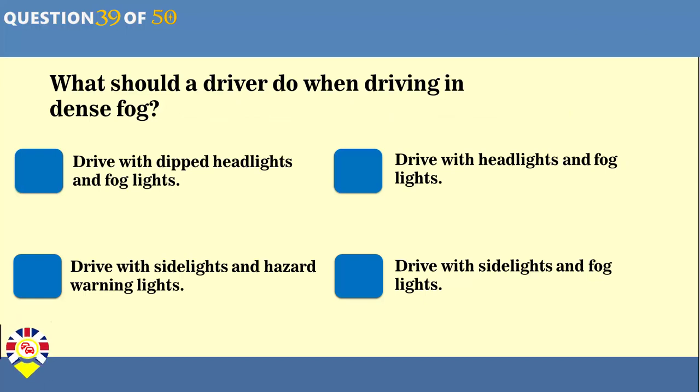What should a driver do when driving in dense fog? Drive with dipped headlights and fog lights. Drive with headlights and fog lights. Drive with side lights and hazard warning lights. Drive with side lights and fog lights.